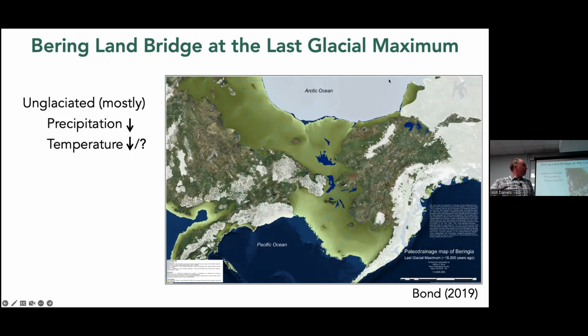Climatically, what was going on during the LGM? Well, first of all, it was a pretty arid place. Things were much drier then. The main reason for this was that there was so much ice covering the Arctic Ocean and the North Pacific Ocean that there just wasn't much of a moisture source to produce much precipitation. So the area was arid, and that kept glaciers from expanding over most of Alaska and the Bering land bridge. There just wasn't enough moisture.